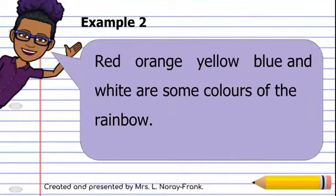Example number 2. Red, orange, yellow, blue, and white are some colors of the rainbow. Now, reading without the commas, there's no indication that we have to take a pause. So we just have to read the words along in the sentence. So let's go again. Red, orange, yellow, blue, and white are some colors of the rainbow. So from reading that, we know they're speaking about colors. So let's try to identify the colors and let's put commas to separate each color from the other.